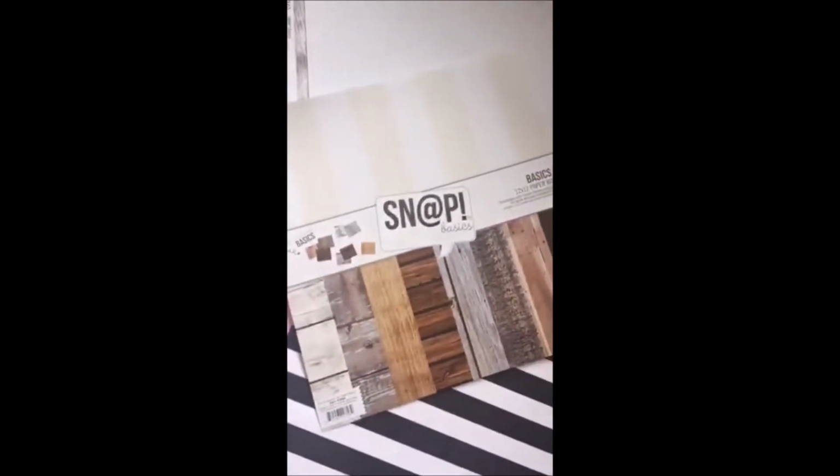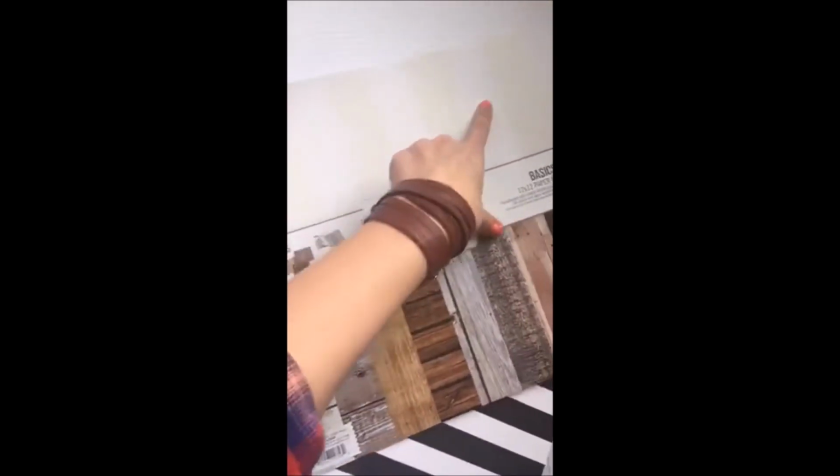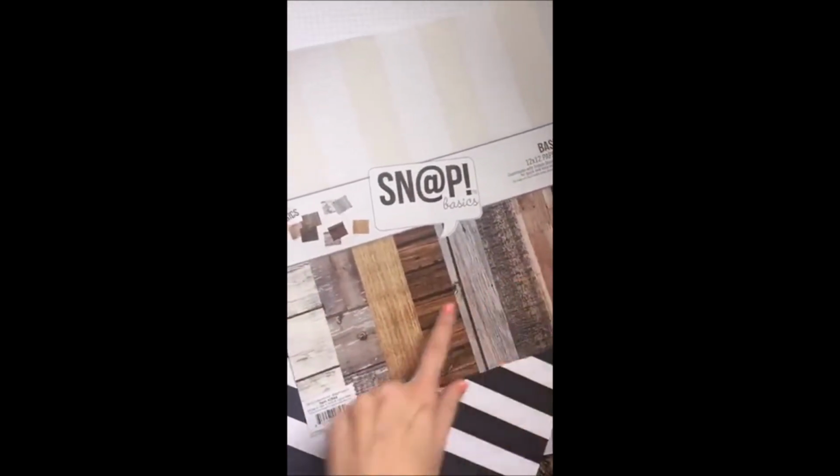And that just might be me because I'm OCD about stuff like that. This is what I bought at Amazon. It's a bunch of wood backdrops. I think they're double-sided. Yeah, they're double-sided. So the top are these nice soft creams and whites, and then the bottom are these.